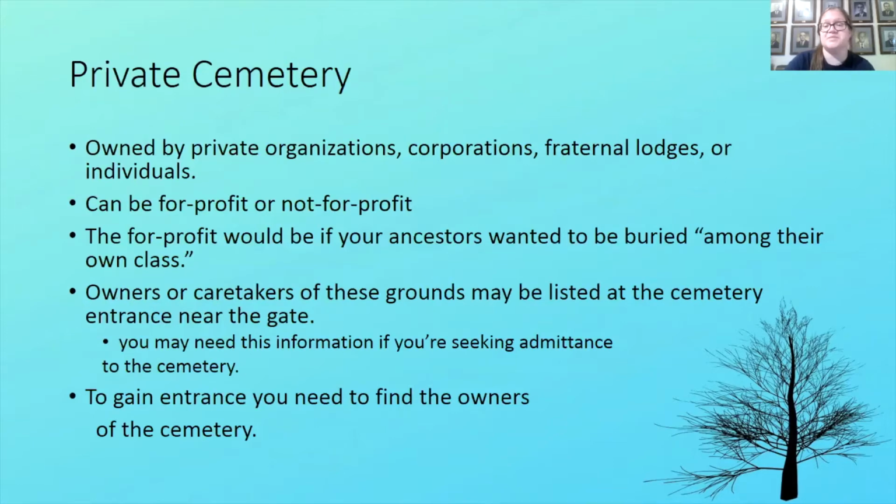Private cemeteries, these are usually privately owned. They could be for-profit or not-for-profit. The for-profit ones would be if your ancestors wanted to be buried among their own class. So if they were upper class, they would actually pay to get into this private cemetery. You would have to enter through a gate. It would be gated. And you would just need to know your stuff before gaining access. And to gain access, you would need to find the owners of the cemetery.